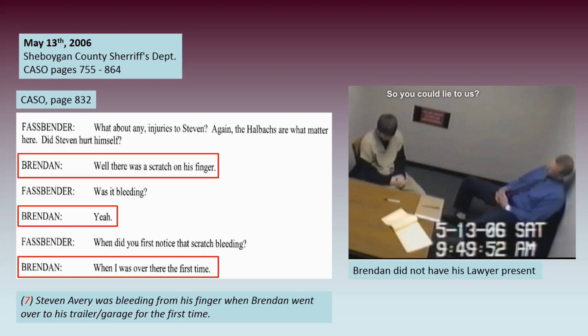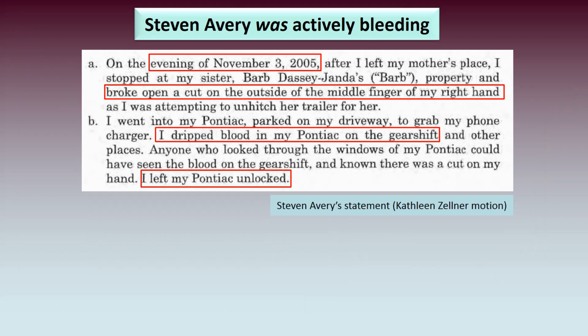So now we have another iteration in that Steven Avery was bleeding from his finger when Brendan went over to his trailer or garage for the very first time. Okay, now we got to understand that Steven Avery actually was actively bleeding. But what did Steven actually say about this? And this was a statement in one of Kathleen Zellner's motions. And I quote, this is from Steven.